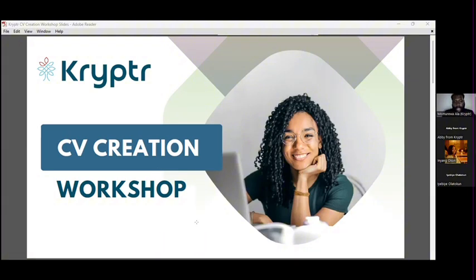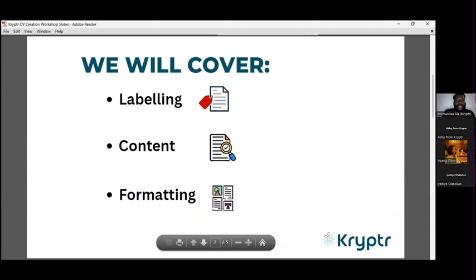So this workshop is going to be as interactive as possible, and we are going to cover the simple things: document labeling, document content, what should be in and what shouldn't be in, and document formatting. So very simple things that you can now apply as is fit for you in your own context or situation.